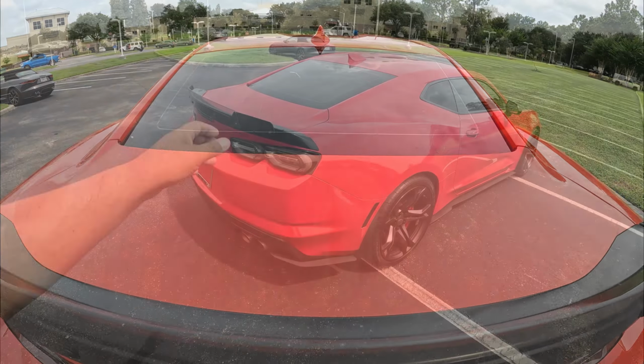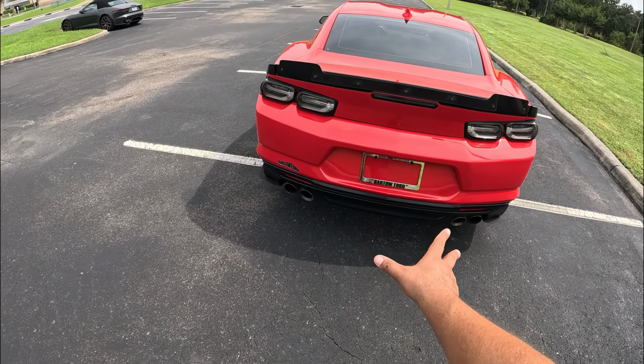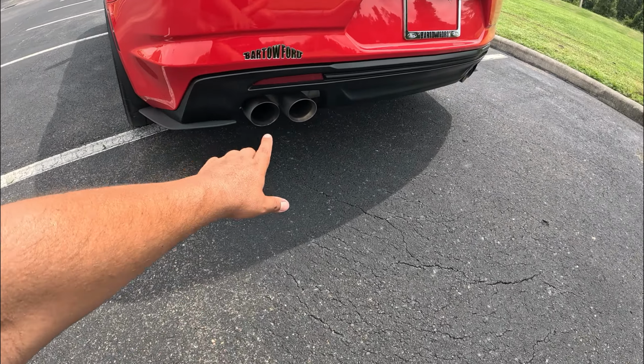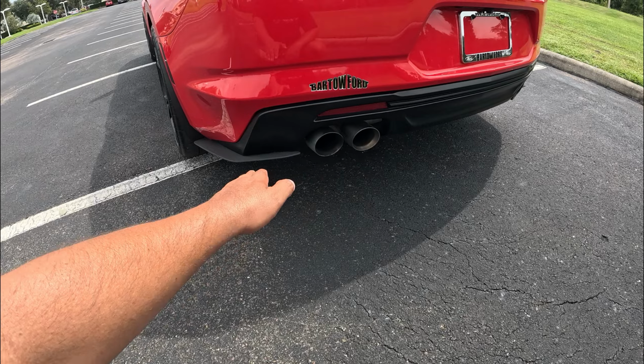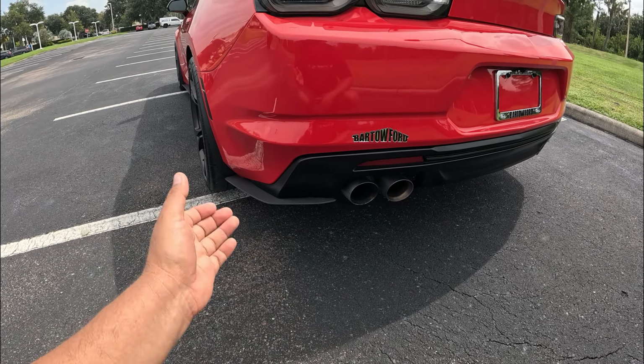I'm not gonna go to the back trunk because everybody knows that Camaros don't really have much trunk space, but sport exhaust here in this one. As you can see, pretty cool the way that is. If we kneel down here a little bit, not much of a rear diffuser, but we got some really nice little side sills on the rear bumper for some aerodynamics.